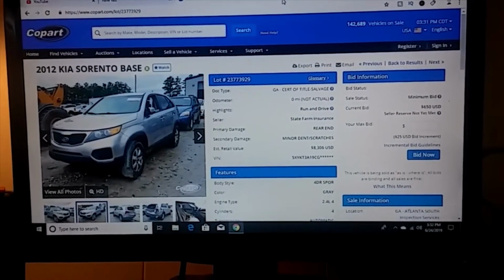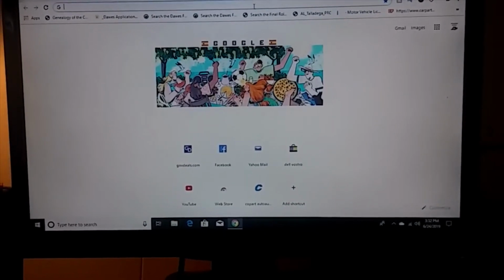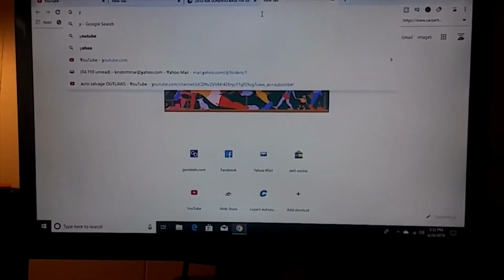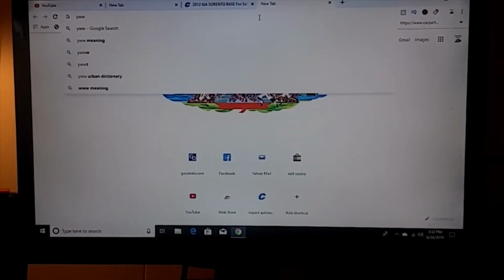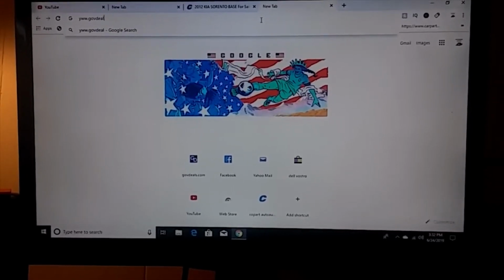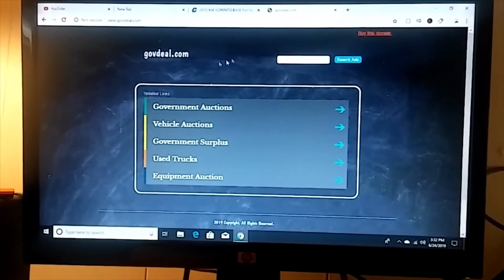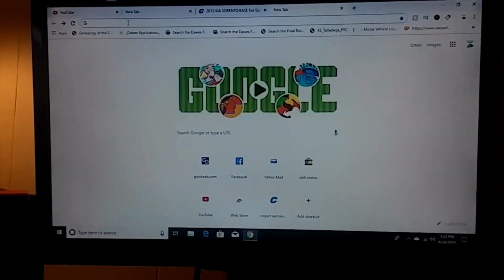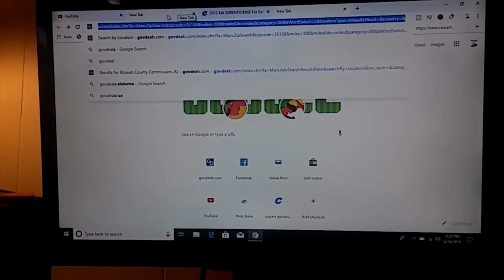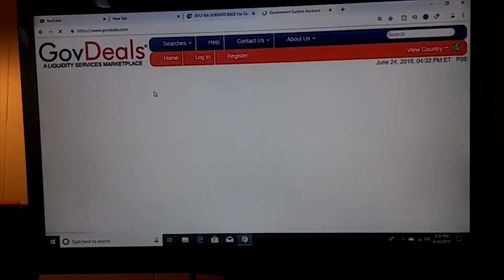We're going to roll over here to a site that has a lot of stuff on it that you'll find useful, and we like to buy off this site too. Some of y'all might already know about it. No, wrong. Hold on. There we go. It's called GovDeals.